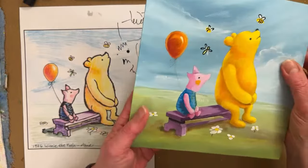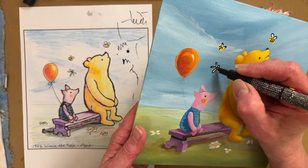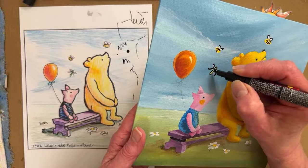I don't know if there's any dragonflies in Pooh Bear. Hmm. Neither do I.